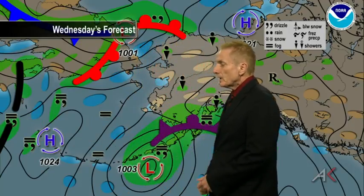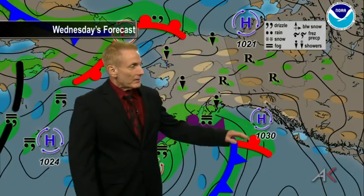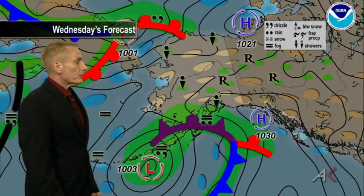And then you pick up the rain here for the eastern Aleutians on eastward. Otherwise, high pressure here off the southeast coast. Again, that should hold for at least a day or so. Keep this moisture directed northward, but eventually something will roll into the northern panhandle probably on Thursday.